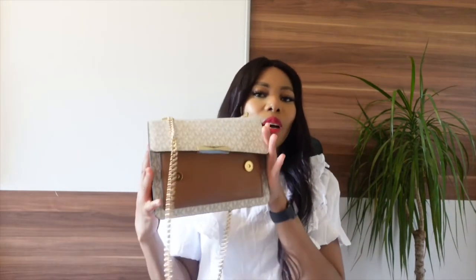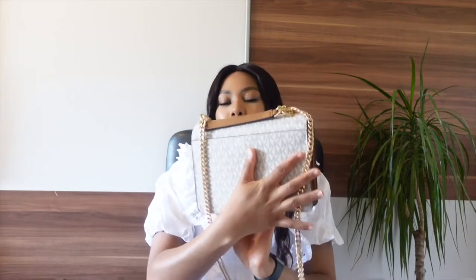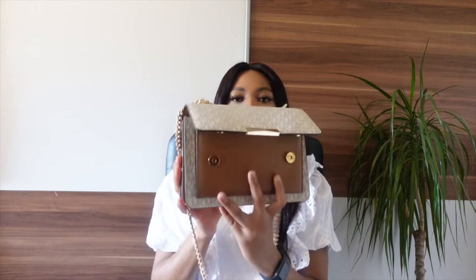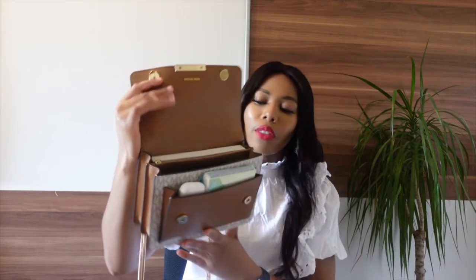So here is the bag. First of all, I am going to show you what I've got in my travel handbag, and I'm also going to do a review of this bag, which I'll do at the end of this video. This is my handbag. It's just a cross body bag. That's what it looks like. So let me just show you. That's pretty much everything I've got in there.